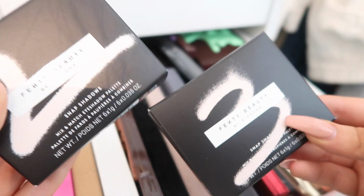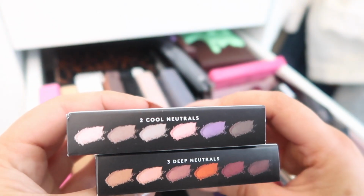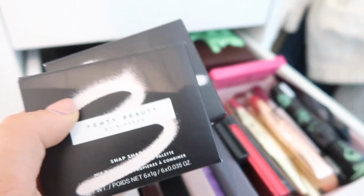I remembered that I had a couple of Fenty Beauty palettes that were gifted to me last week, and I forgot to completely put them in my makeup collection. So I have these two Fenty palettes, which once again were gifted.